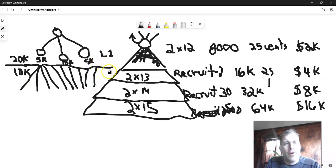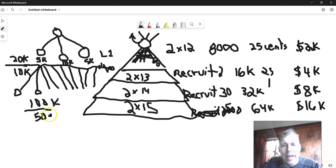Now this is still level one. Okay, so don't look at this line. This is still level one. Your personals. So if they all are at 10,000 a month, that's a total of 100,000 a month that your leaders are getting from their matrix. Guess what? You get 50% of that. So now you're at 50,000 a month, just from your matrix match.